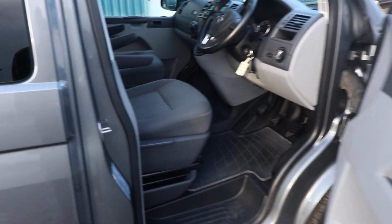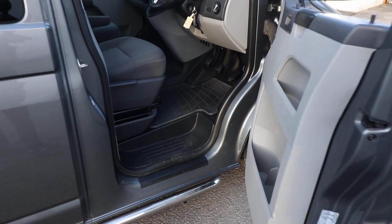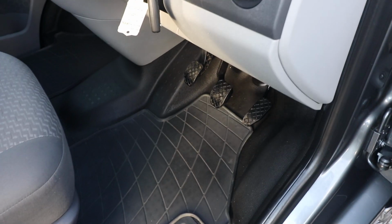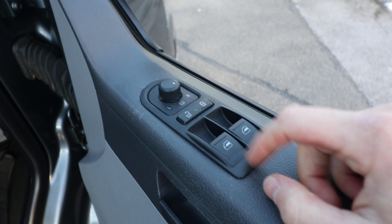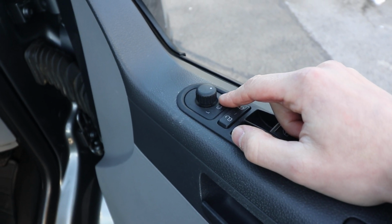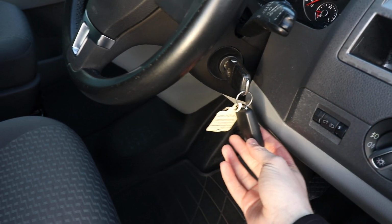You also get colour-coded wing mirrors with the Highline, colour-coded door handles as well. If we open up the driver's door, we can then start to have a look at the spec inside the cab here. You can just see the condition of the step. There's no excessive wear or anything there. We've got the rubber overmats in there, which is always nice to see. It's always a good sign that the vehicle's been looked after. Electric windows, electric heated mirrors. You can see that we've got two full remote keys with the vehicle.